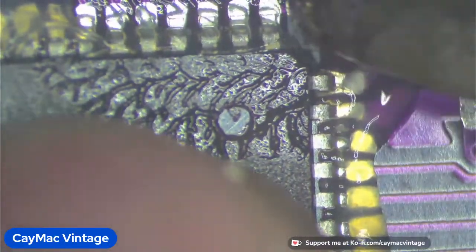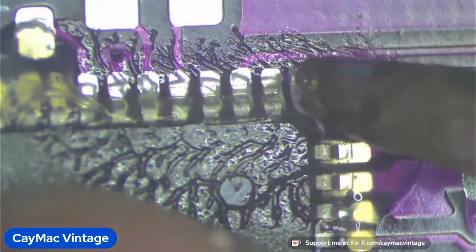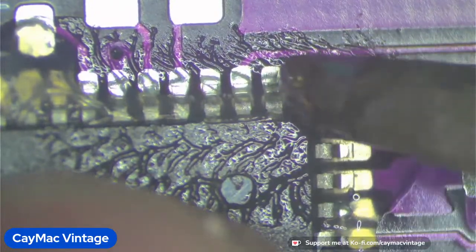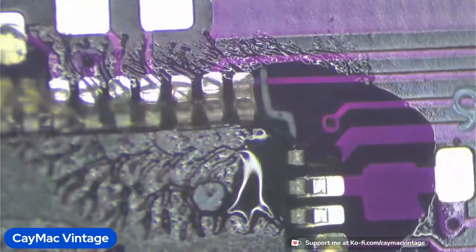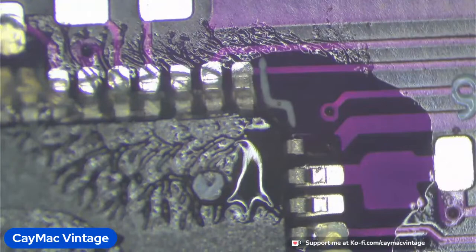Again, I need to see a little bit of translucent here, so I just touch the flux and it will clear up. I am very well centered there, very well centered over there, so I'm just going to tap that one. That chip is not going to move anymore. That's it.